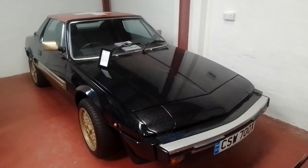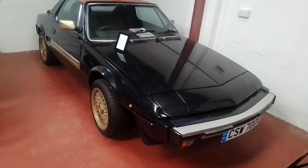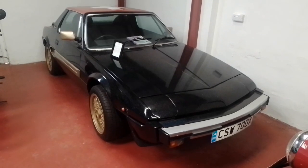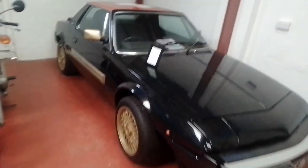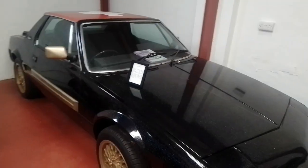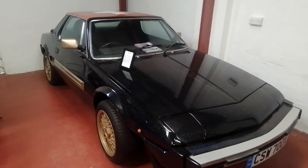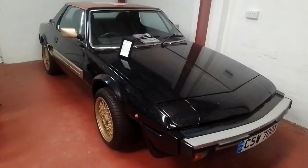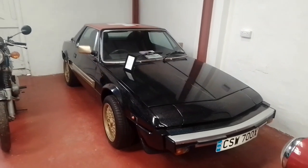Next up, we have a 1982 Fiat X19. Fiat's little sporty coupe, soft top. This was designed by Bertone. Then they were transferred to the Fiat Lingotto factory for final assembly. So this is another Edinburgh car. It's got a service history from Albion Road Garage in Edinburgh. Extensive service history. I just love these little cars.